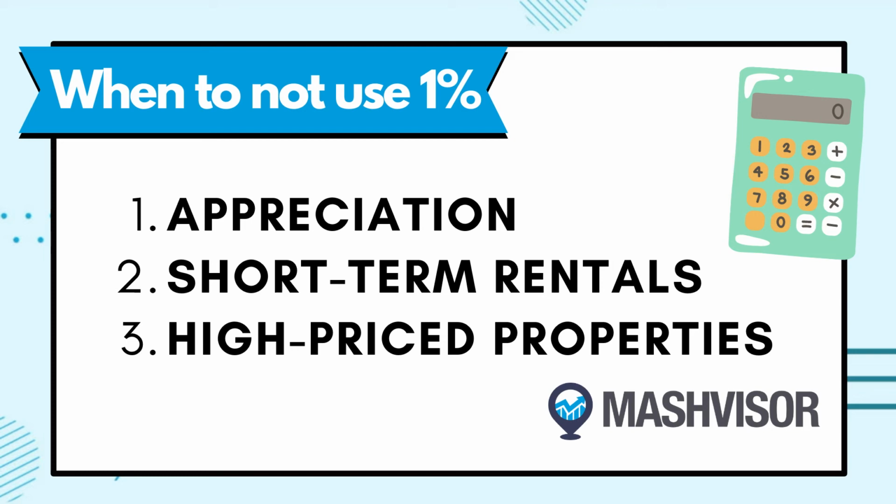And number 3, high-priced properties. In some cases, a property may be priced so high that it's impossible to meet the 1% rule. If you're looking at a property that costs $10 million, you would need to charge 100 grand in rent each month to meet that 1% rule. And while that would be great, it's not exactly realistic, even for the most luxurious of properties.